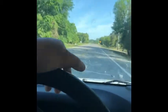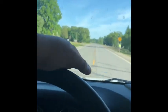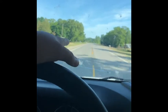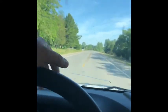Yeah, so it's pretty impressive, the parts that they put together for this thing. And it's available off the showroom floor. You could literally go buy a perfectly reasonable off-roader.